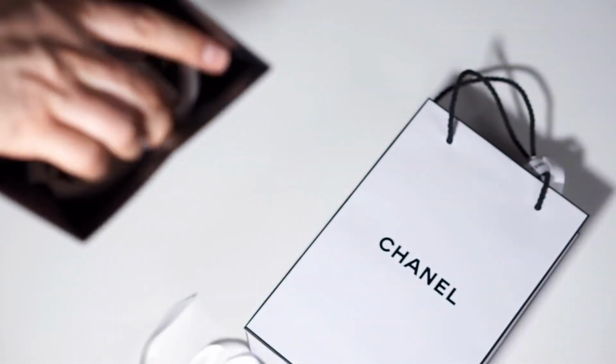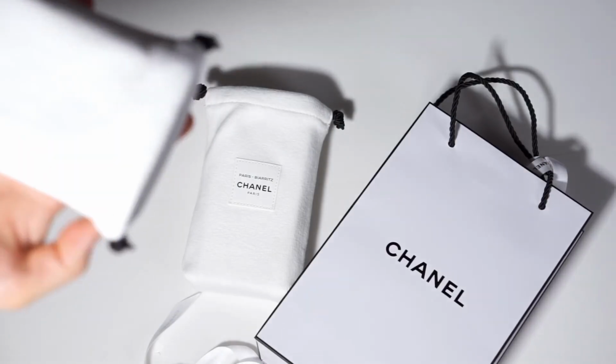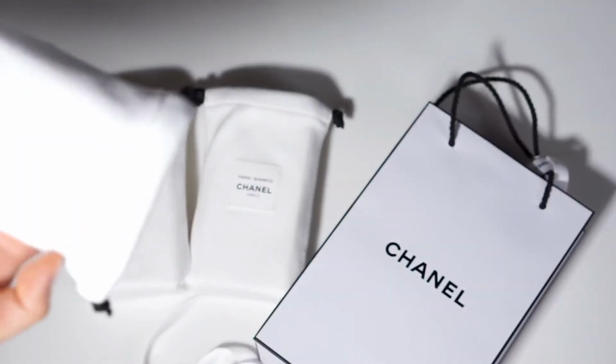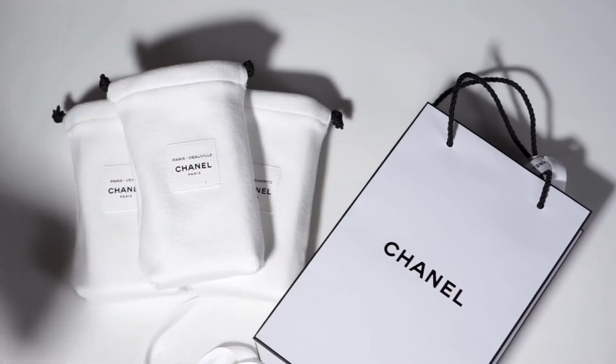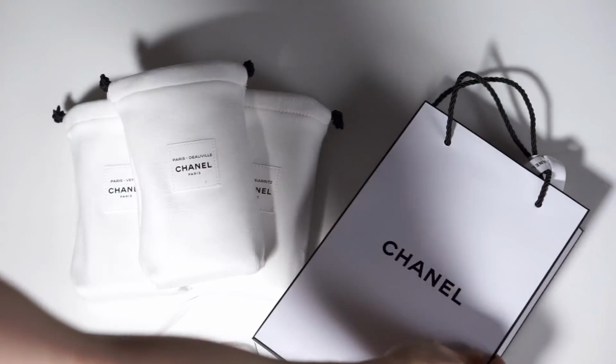This is what you get inside the bag. Ooh, 3 of these little babies. Let's take them out. Paris Biarritz, Paris Venise, and Paris Deauville. All right, now let me put the bag here. So, this is how the packaging looks. There's something special in this little bag as well. Let me show you quickly what we've already seen.